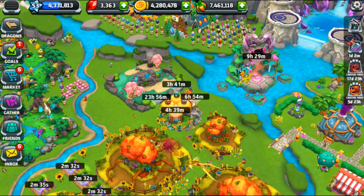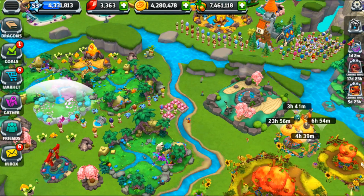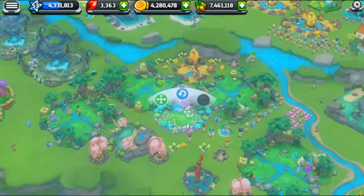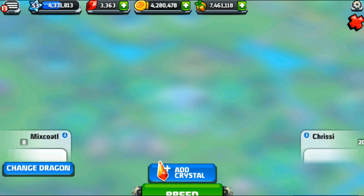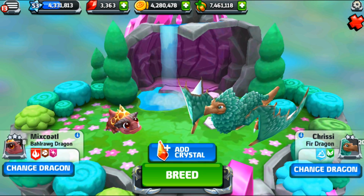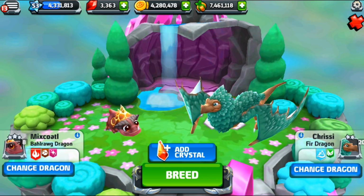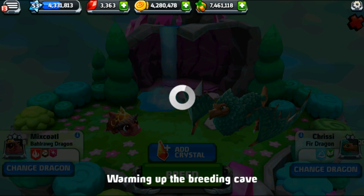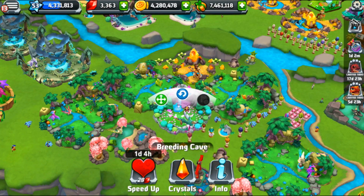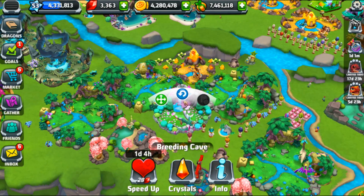All right, no luck there, but that's okay. We were able to celebrate with the beautiful wings of the Gossamer Dragon. And let's go ahead and continue to try to breed up these two over here, our Fur Dragon and our Balrog Dragon. We're going to try to get them to produce. I won't add a crystal yet, but because this is, what the heck?